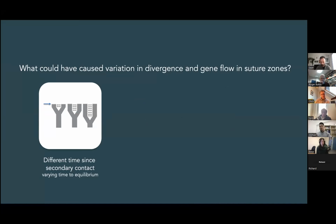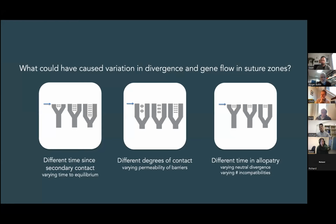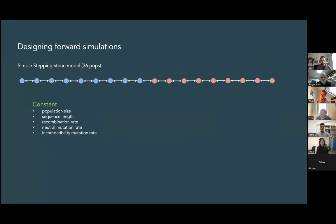The different models I've been looking at involved different times in secondary contact, so varying times in equilibrium, and different degrees of contact, so varying permeability of the barriers, as well as different times in allopatry. This gives different mutual divergence, as well as different accumulations of incompatibilities. In designing these simulations, we had a simple stepping stone model of 36 populations.